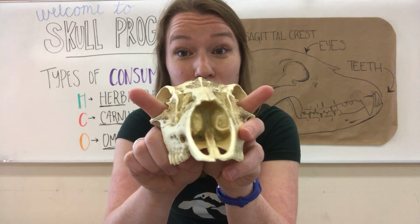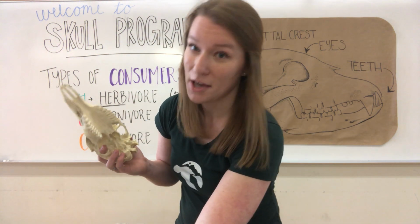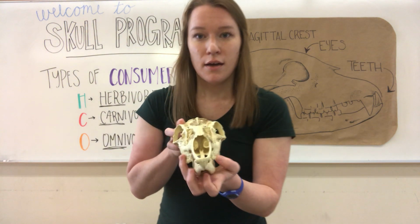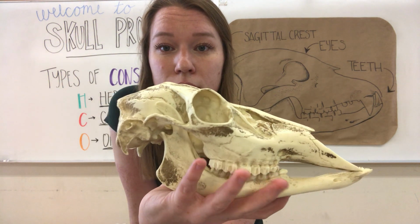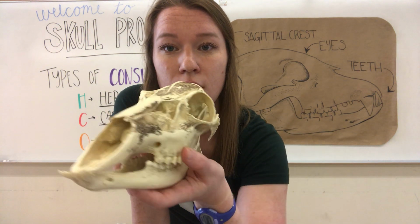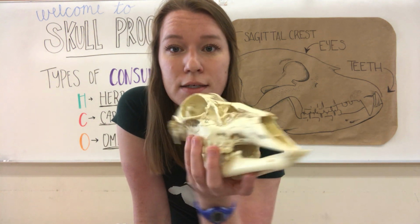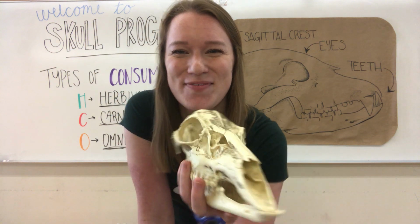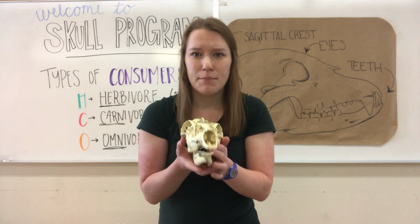I'd say this animal has eyes on the side, which means it might like to hide. So this animal might be a species that is a prey animal for maybe a carnivore or an omnivore. Those eyes on the side help it to be aware of its surroundings, aware of its body, to hopefully escape the predators.